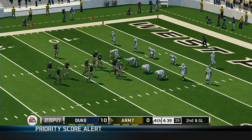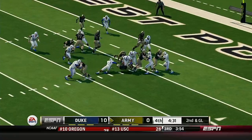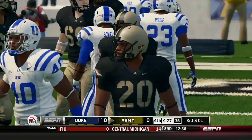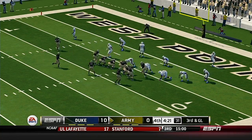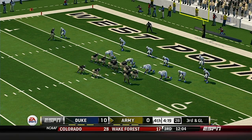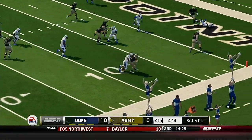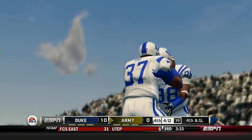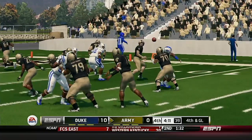Ball on the 9-yard line. And he tackles him hard at the 6-yard line. Gain of 3 on the play. That makes it 3rd and goal. There's a strike complete, and they hit him in the backfield. That'll be a loss of 1. They really just didn't have any room to work on that play. The defense just suffocated them there.